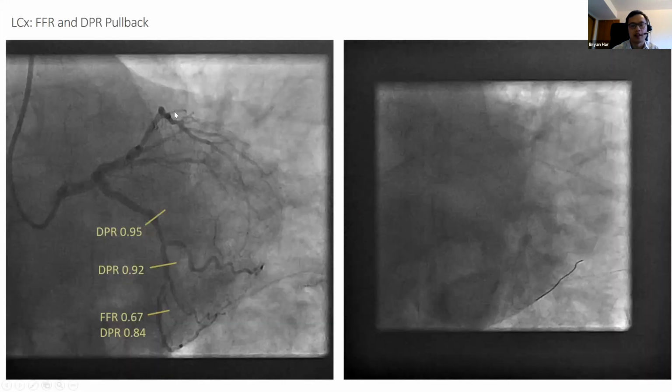Next, we did an FFR and a DPR pullback. DPR is the diastolic pressure ratio that is used on the Opsens wire that you use in the same manner as you would in IFR. And you can see distally when we had the wire, the FFR was quite abnormal, 0.67.